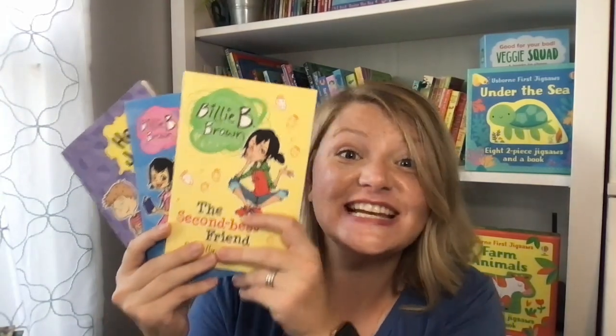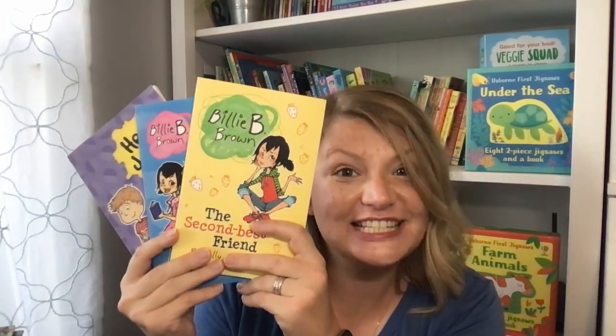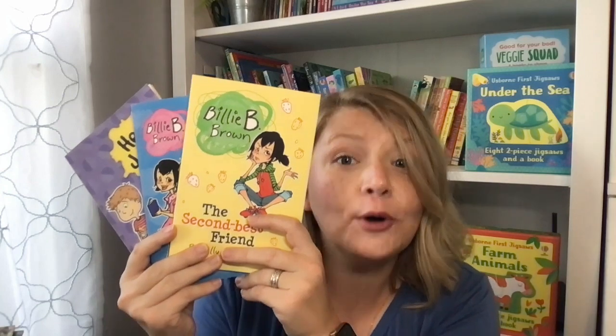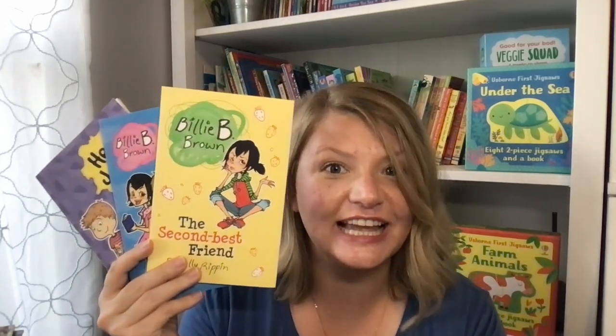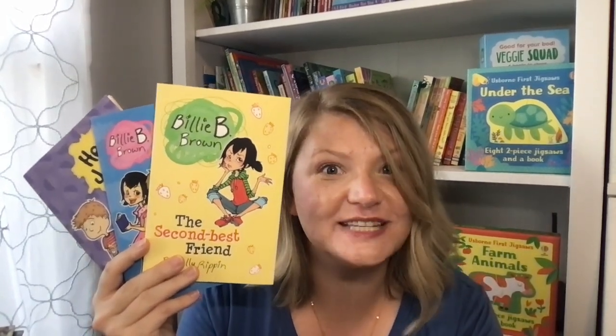If you've got kiddos itching to jump into chapter books, Hey Jack and Billie B. Brown are the perfect introduction to chapter books. Kids relate to Billie and Jack because Billie and Jack experience the same kinds of things they do. They're characters that kids want to be friends with.